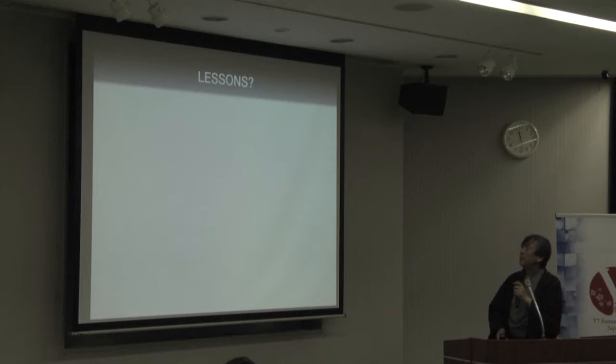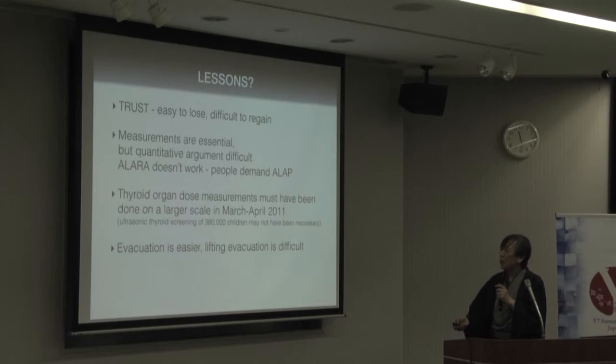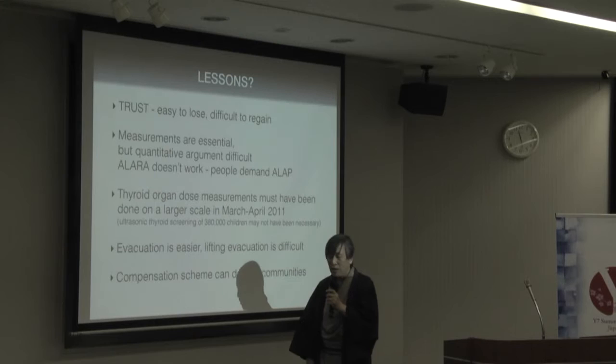Lessons: trust is easy to lose, difficult to regain. And measurements are very, very important, essential, but quantitative argument is very, very difficult. The thyroid problem and evacuation problem still exist. And what I didn't say, but designing a compensation scheme is even more difficult. So thank you very much.